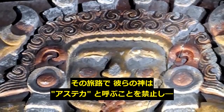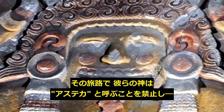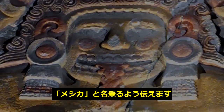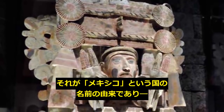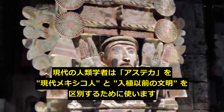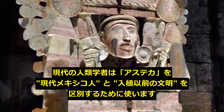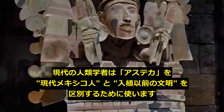Guided by their priest, the Aztec fled, and on the road, their god forbade them to call themselves Azteca, telling them that they should be known as Mexica. So that is where the nation of Mexico gets its name, and anthropologists use the word Aztec as a way to avoid confusion between modern Mexicans and the pre-Hispanic civilizations.